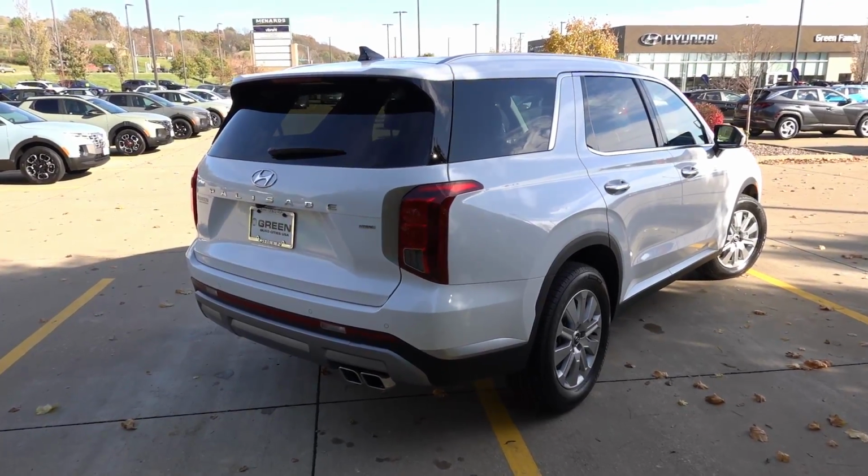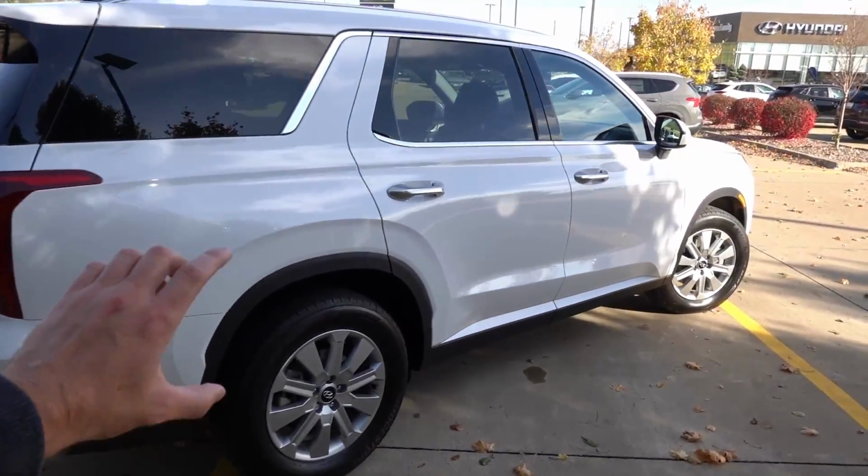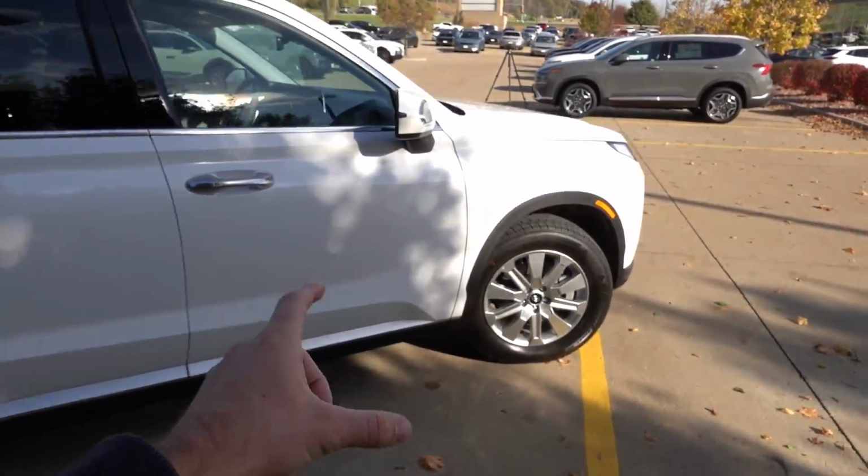Still looks like a very nice model, very premium looking. Outside, I would say, of the smaller diameter wheel design.